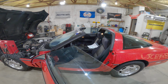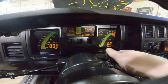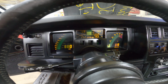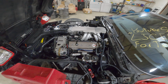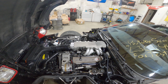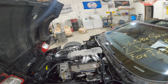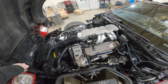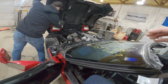Step inside and fire this thing up though so you guys can hear that motor. Fires right up. Everything seems to be working well. No noise. This is extremely quiet. 350. Go ahead and put the hood down. Maybe not. Andy's going to get the hood for us.